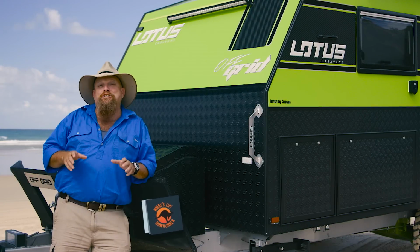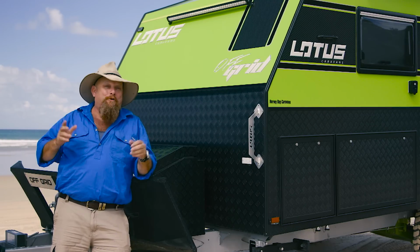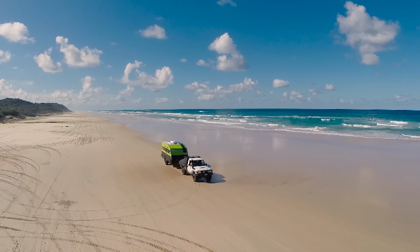NASA named the space shuttle because it's a shuttle that goes into space. The boys and girls at Lotus Caravans named the Off-Grid because it's there to take you off the grid. Well, you didn't come out into the great outdoors to sit inside, so the guys at Lotus Caravans have brought everything you need out here where you want to use it.